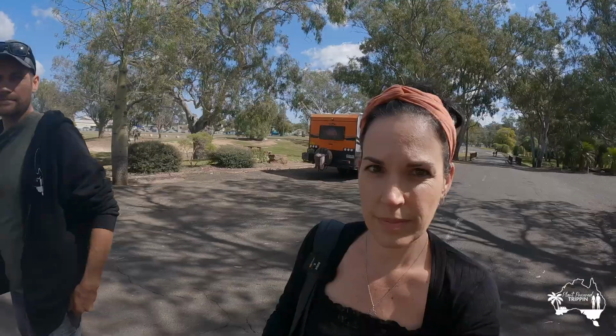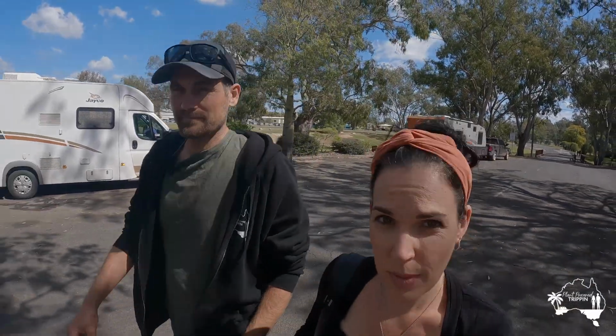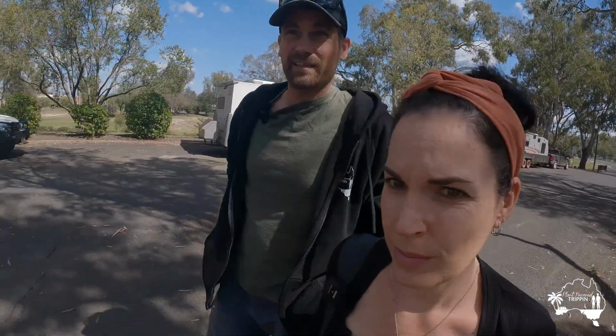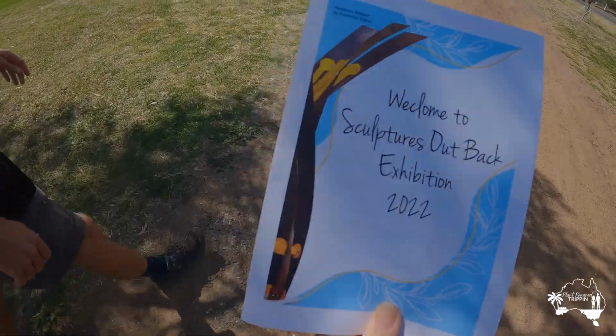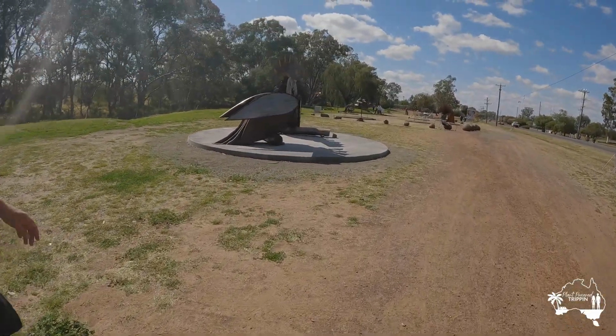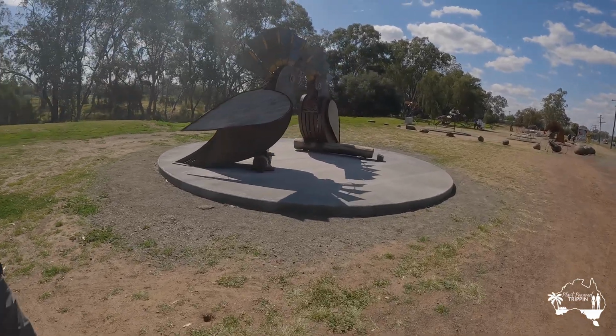Bye, Morven. So we've arrived in Roma and we've come to the big rig, which we didn't know existed until we drove in. Well apparently the sculptures that we were aiming to come and look at are near the big rig, so we figured we'd just park up here at the big rig and then try and suss it out. So we've got a book that tells us about all of the sculptures and the artists who made them. These are cool. Yeah, that's pretty awesome.